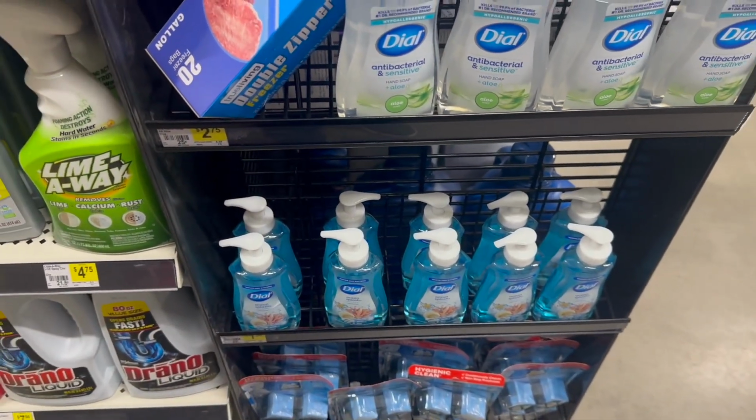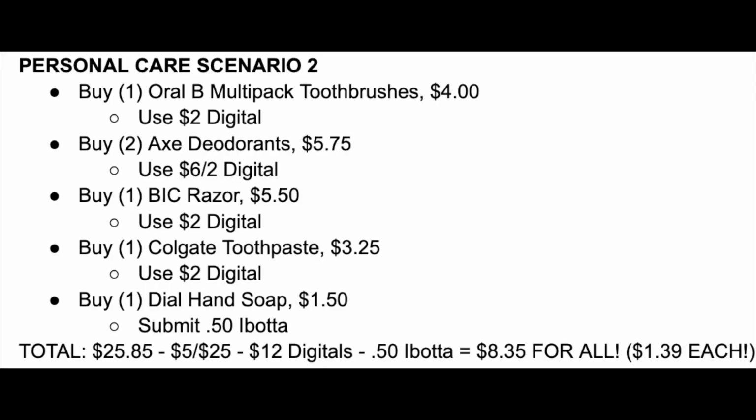Guys, personal care scenario number 2, you are buying 1 of the Oral-B multi-pack toothbrushes for $4 and using the $2 digital. You're also buying 2 of the Axe deodorants for $5.75 and using the 6 off 2 digital. You're buying a Bic razor for $5.50 and using the $2 digital. You're buying a Colgate toothpaste for $3.25 and using the $2 digital, and you're buying a Dial hand soap for $1.50 and submitting 50 cents back on Ibotta.